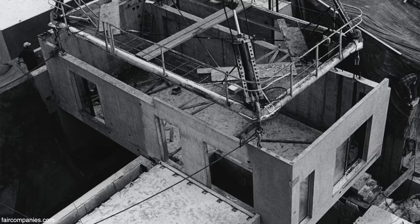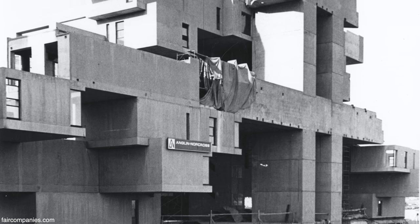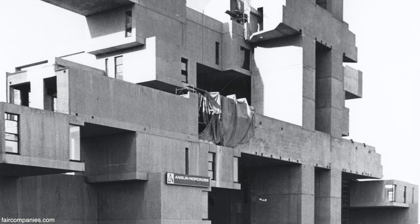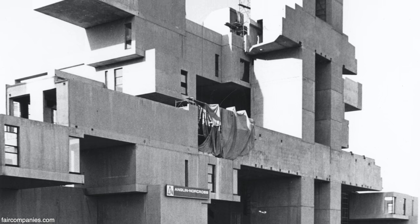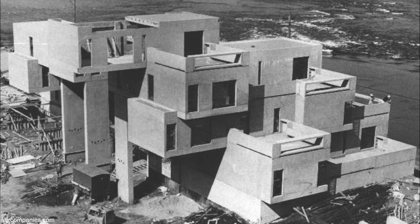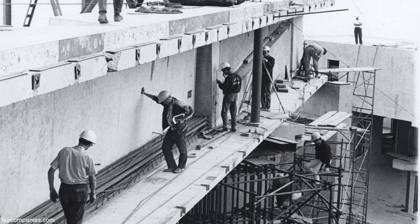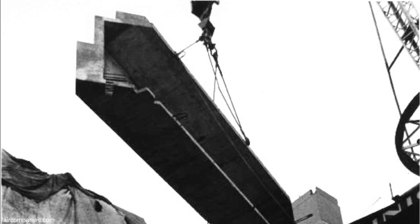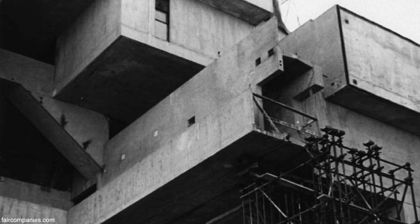So the weight on these must have been incredible with all this concrete, right? There was an engineer named Commandant, Auguste Commandant, and he was instrumental in getting this place built. He had done a lot of post-World War II work on reconstructing bridges. And so when you see these walkways upstairs, they're bridges. A bridge is made of many segments, and then each segment is a U, like two U's. So it makes a tunnel.